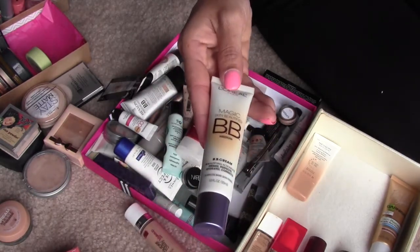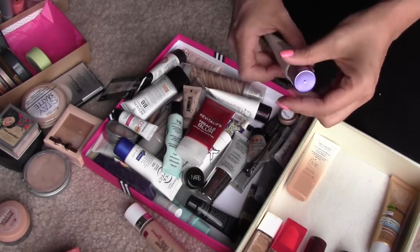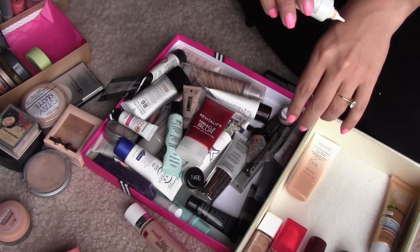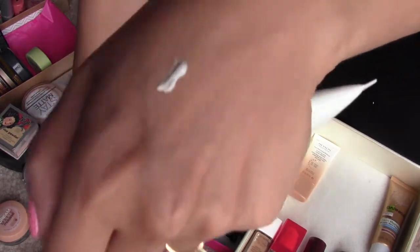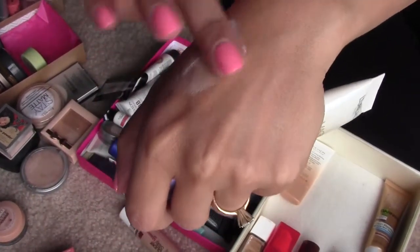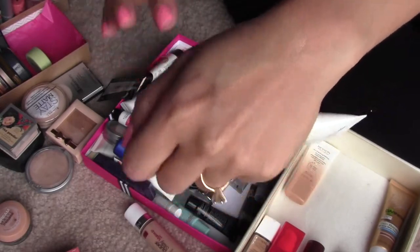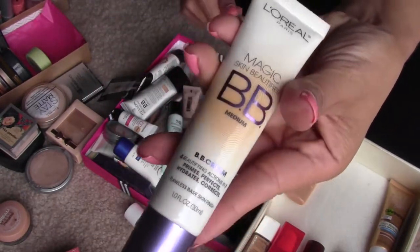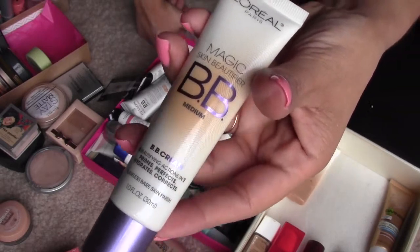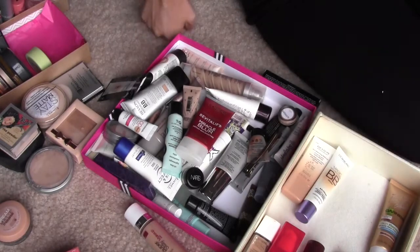This BB cream here, I got this from maybe She Speaks or Vocal Point or something like that. It's one of those that you put on your skin and it's white and then you blend it out and it changes colors to match your skin tone. It's super lightweight, so I heard a lot of people don't like it because it breaks them out. I would like to try it again and see how it is. I like to use these BB creams underneath my makeup.